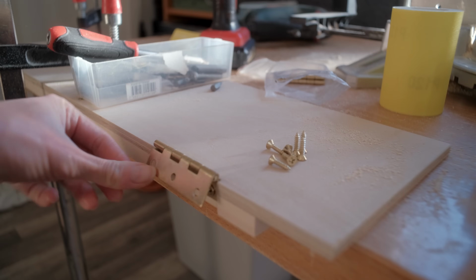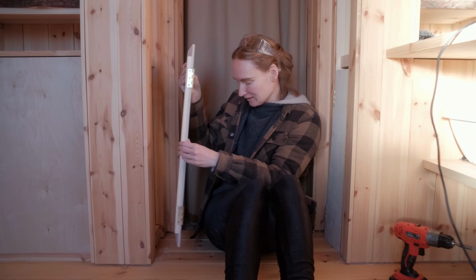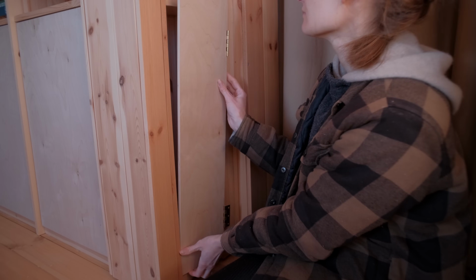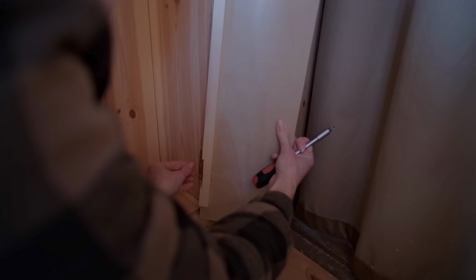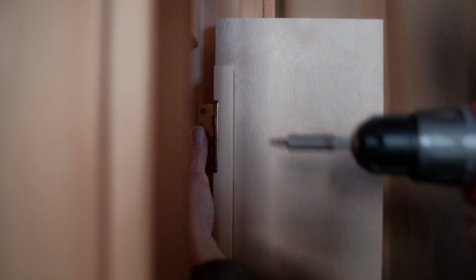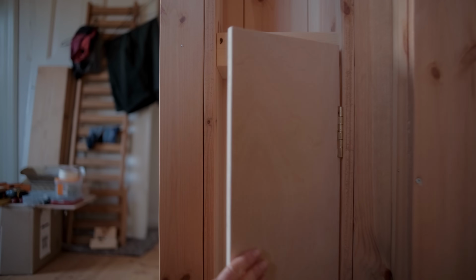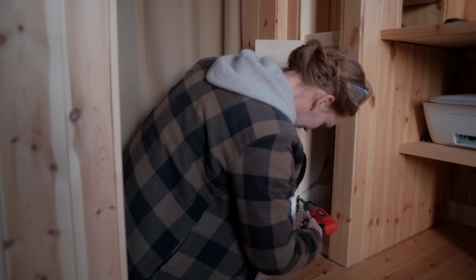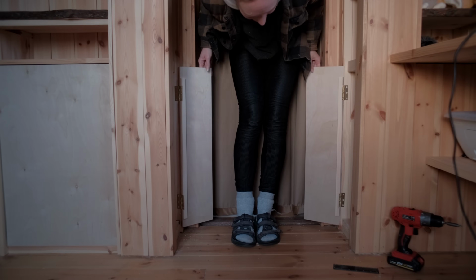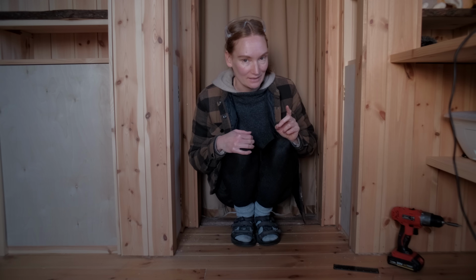I got myself 2 doors, one for this side and one for this side. So I've got very plain hinges, but I think it works. I think it'll be cute. Little doors. 2 of them. I actually have something really exciting that I can put in this one.